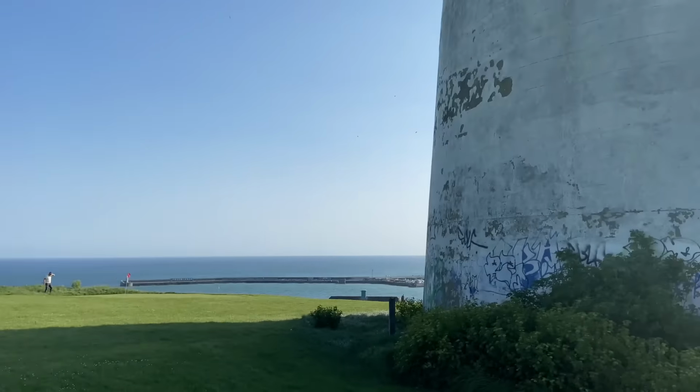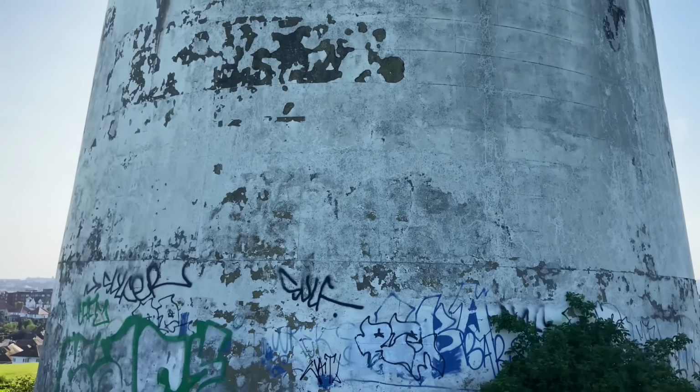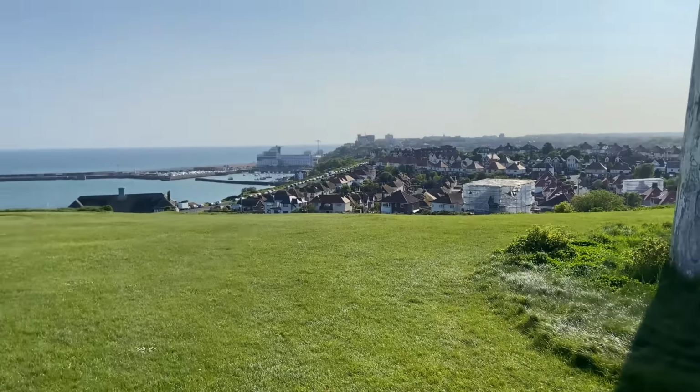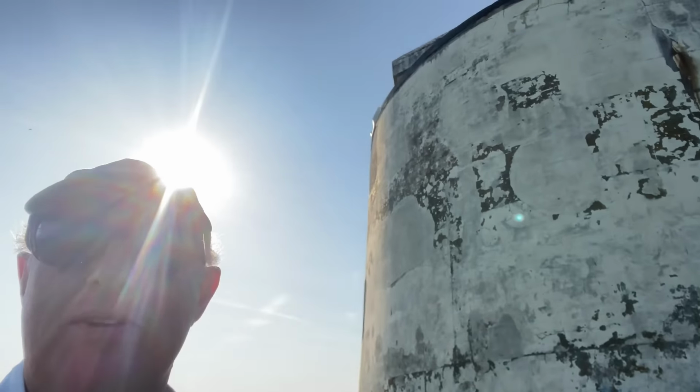Now this is in a poor state, this Martello Tower, and I think there's talk of having it renovated and becoming a tourist attraction, because Folkestone is becoming the centre for arts. It's a creative quarter down there, and it's kind of reinventing itself, rejuvenating the place. So Martello Tower number 3, definitely a video to create in its own right, to have Martello Towers. So 74 constructed between Folkestone and Seaford in East Sussex.